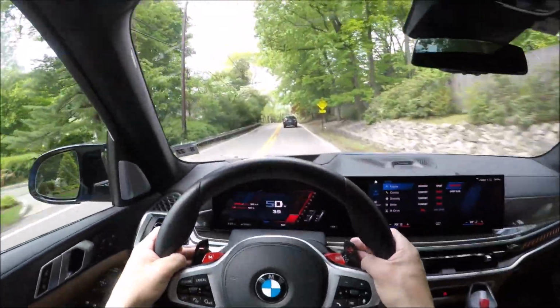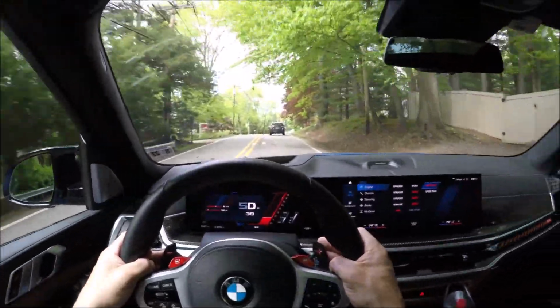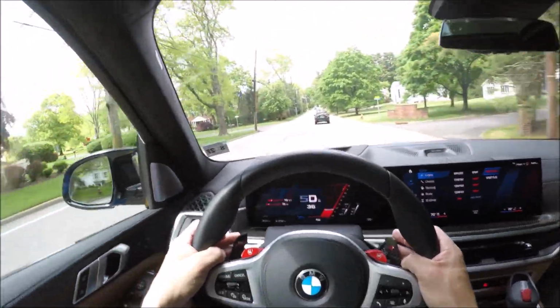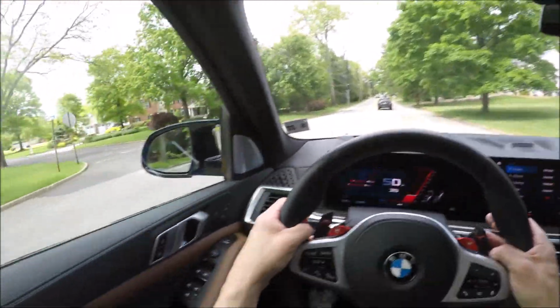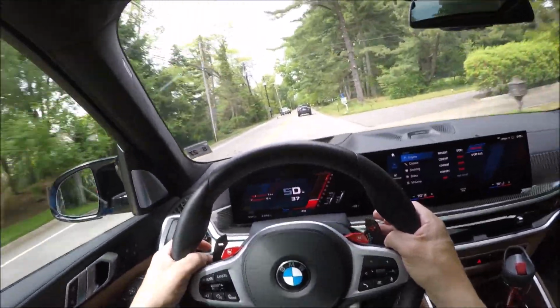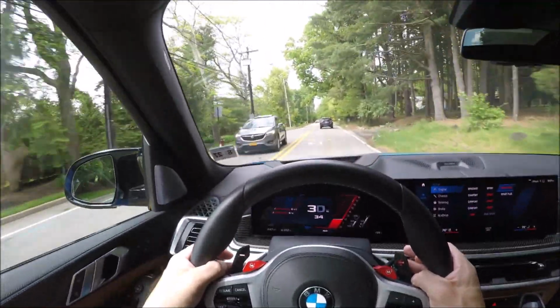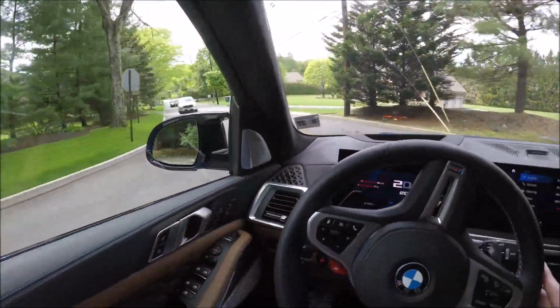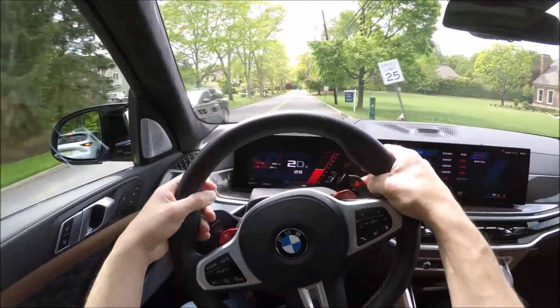Now, back in the day when I was a young kid driving my E46 M3, I was surprised that on a quick 1 to 2 shift, the traction control was coming on. But now it's totally different. We've got almost double the horsepower here, 617 instead of 333. Not quite double, but significantly more. And I noticed that there's a big difference here as far as putting down the power.